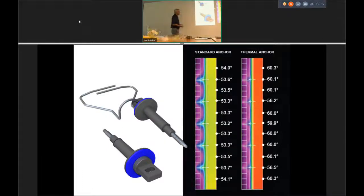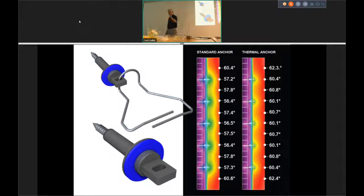Second slide here is everything's exactly the same, except this is simulating 8-inch CMU as opposed to metal stud, and obviously CMU is not conducting like metal stud, so differences are less dramatic. Stone anchors of all kinds.